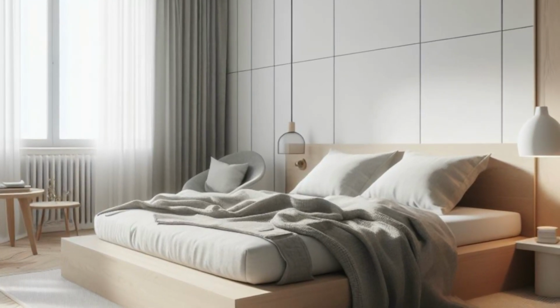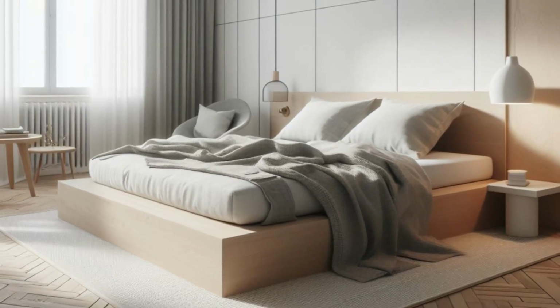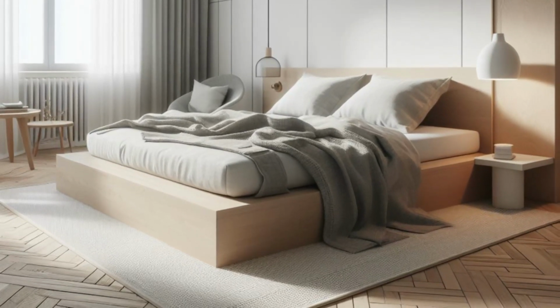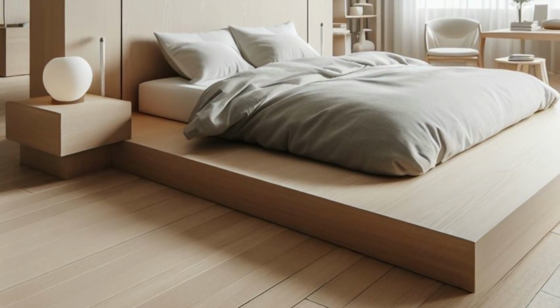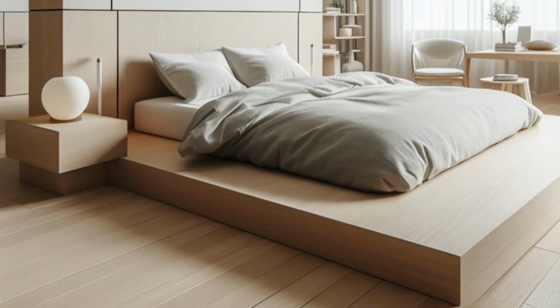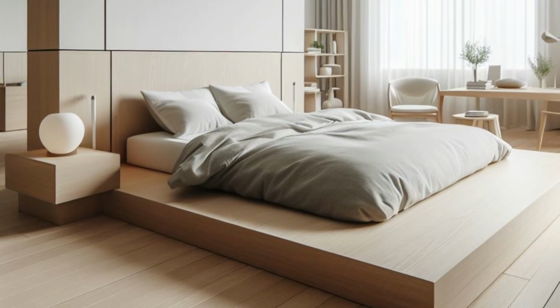permeates the space. A serene color palette of whites, grays, and wood tones soothes the soul, evoking the peaceful beauty of a Scandinavian landscape. It's not just a bedroom, it's a sanctuary of simplicity, a haven of tranquility, and a testament to the beauty of minimalist living. Welcome home to your own slice of Scandinavian serenity.